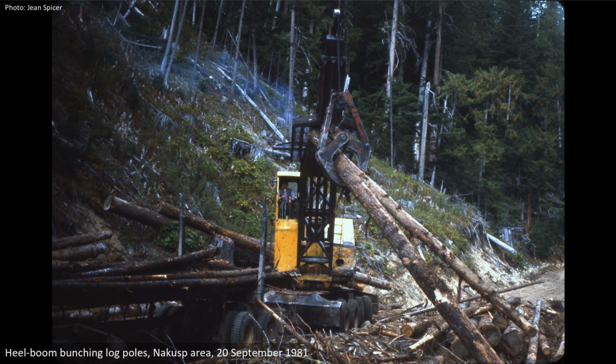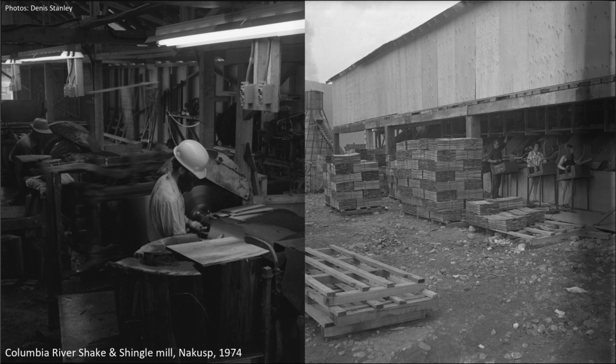This is a shot from Gene Spicer's massive slide collection, with 1,600 slides. So this is probably a waterfield operation, I'm guessing. Heel boom buncher. This is where my dad worked. This is the Columbia River Shake and Shingle Mill, 1974, out there on the delta on the north side of the Goosenax Creek. There used to be two big beehive burners out there. Now there's just the one. But this was a pretty solid employer for Nakusp for about 20 years. It burned down the year it was built, and they rebuilt it right back.